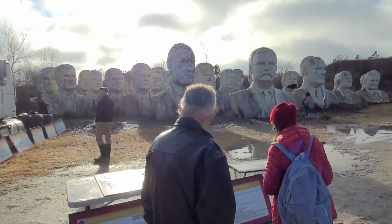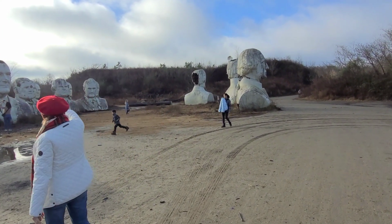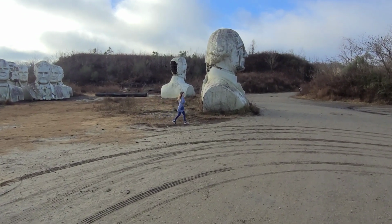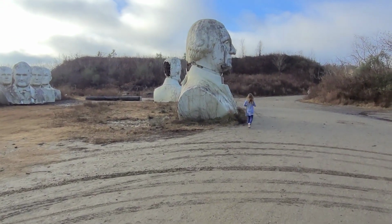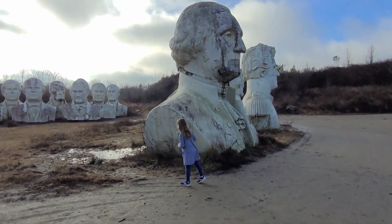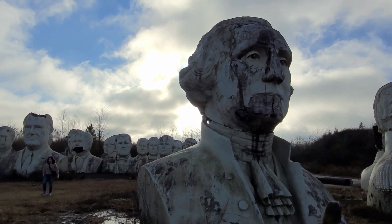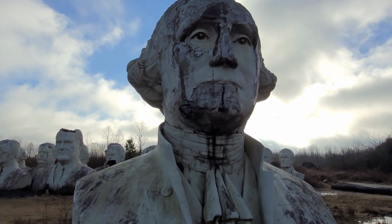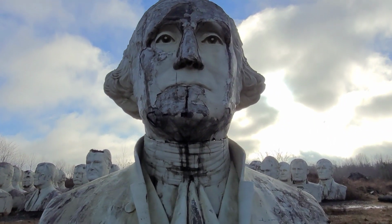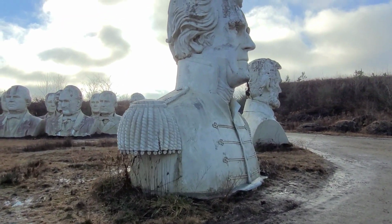We'll take a look at those little signs in a minute here, but let's walk this way and look at these presidents. See if you can name them. Looking like George Washington coming up here. And you can see the size of it compared to that little girl up there. Look at that. And these things are huge. Wow, these are bigger than you think until you get up close to them. I'll see if I can stand close and get perspective. But hey, at least they preserve these so we can see them.